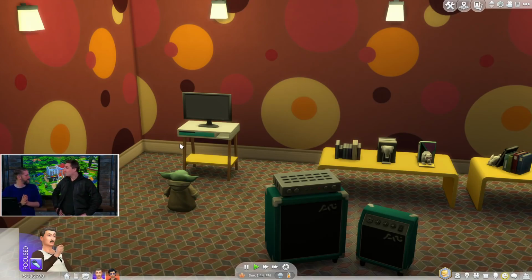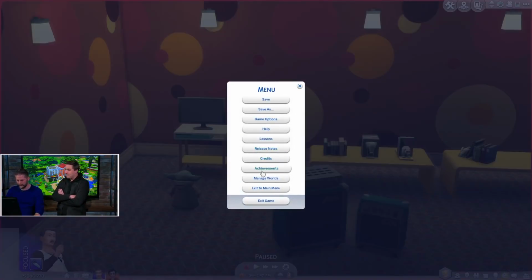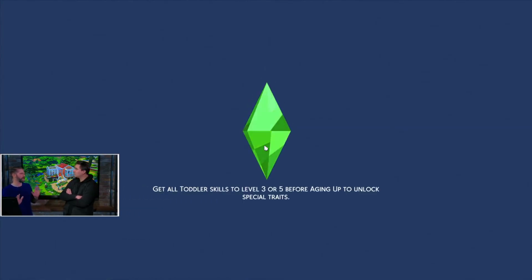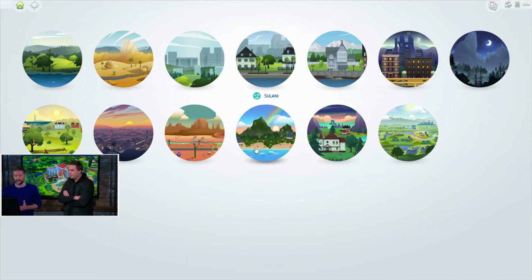Okay. So, should we jump in game? I think so. Let's go ahead and show off actual Tiny Living. So the first thing that I want to do is just quickly go into Manage Worlds and show an easy, tutorial-esque flow if you want to put down one of these new Tiny Living residential lots.